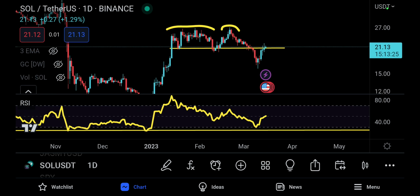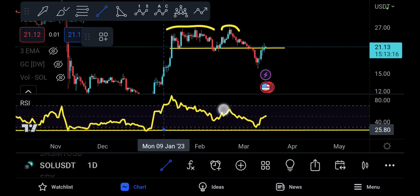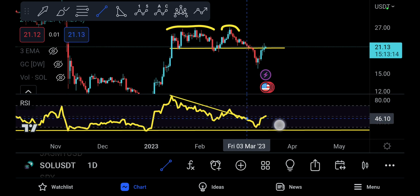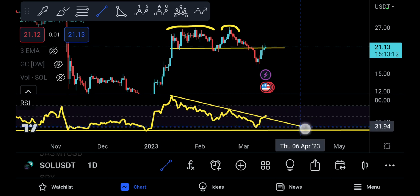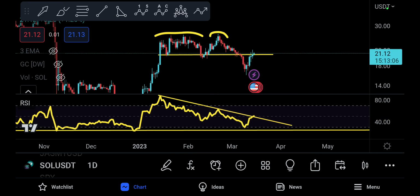But if you notice one more thing, there's this trend line coming down that you're breaking out of at the moment. So I'm just going to take the trend line here and draw it, from there to there, something like that. You're looking to get above the trend line, and this pretty much looks like double resistance right now.